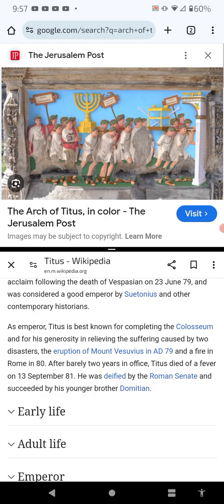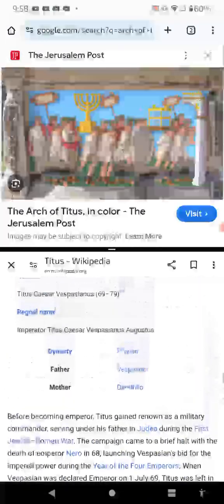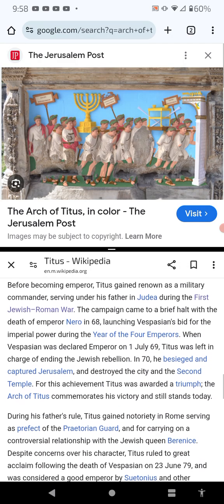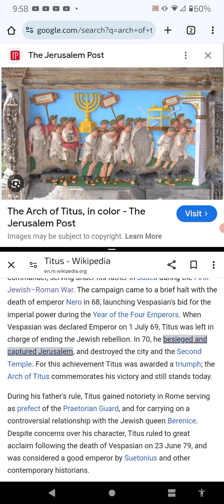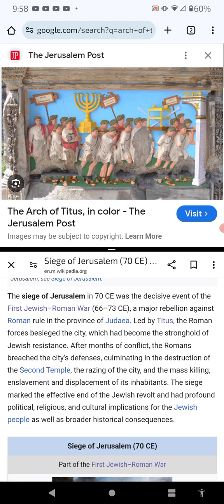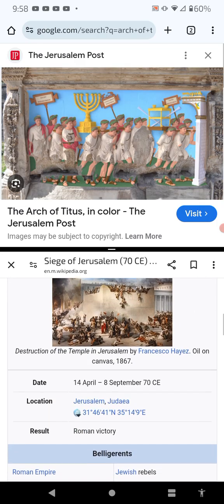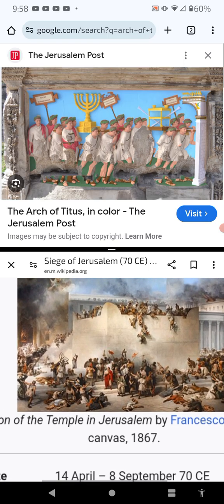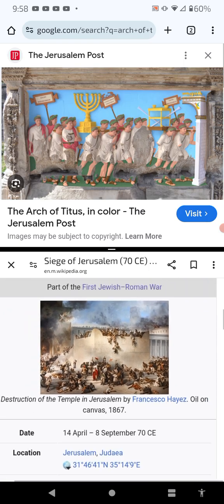So let me see here. I don't want to miss anything. So yeah, I think we got everything from there, because we clicked on the Jewish war, right? Yep. We seized and captured Jerusalem. Siege of Jerusalem 70 CE. I believe this leads us to the same thing we just read there, or does it? Yeah, I believe that's the cover of one of those books that I have right there. That's what they have on the cover.